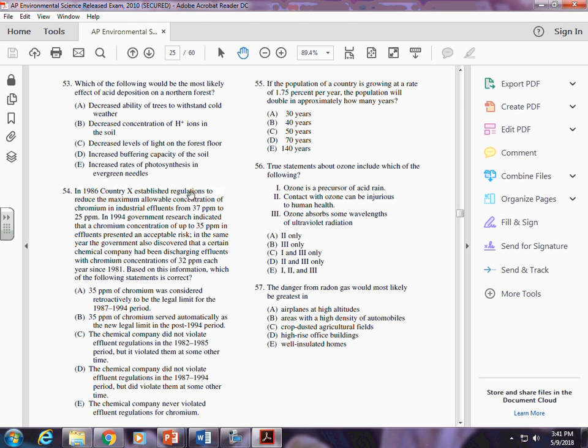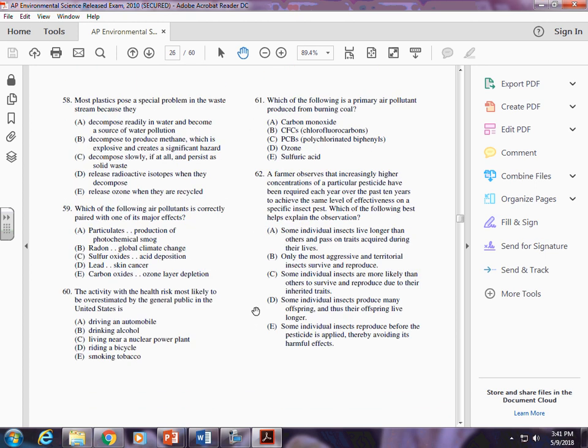Moving on to 61. Which of the following is a primary air pollutant produced from burning coal? Pull out those note cards if you still happen to have them. The only one of these that's actually a primary air pollutant is the letter A. CFCs are secondary, PCB is secondary, ozone secondary, sulfuric acid secondary. Don't forget, primary means that the air pollutant is put directly into the atmosphere. Secondary is saying that that pollutant is going to combine in the atmosphere. Many times they are acids. If you think about it, they're not as simple as the primary air pollutants.